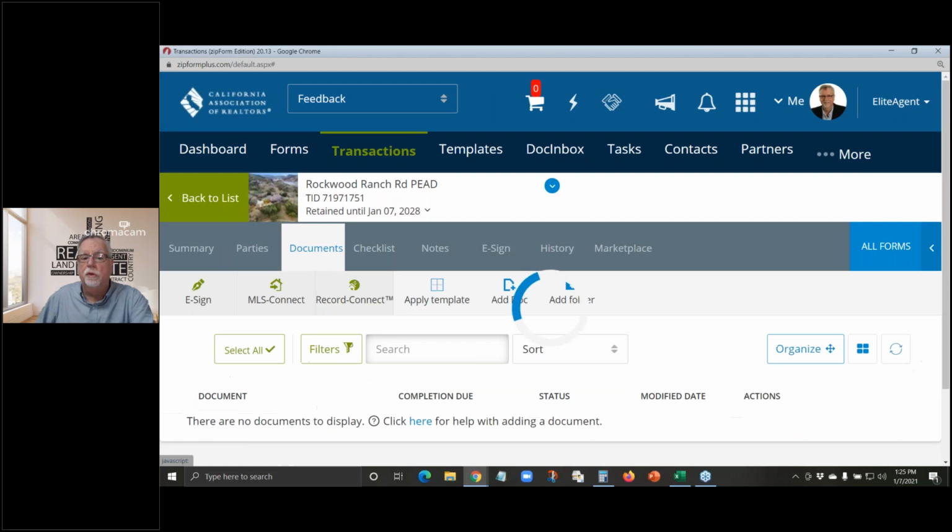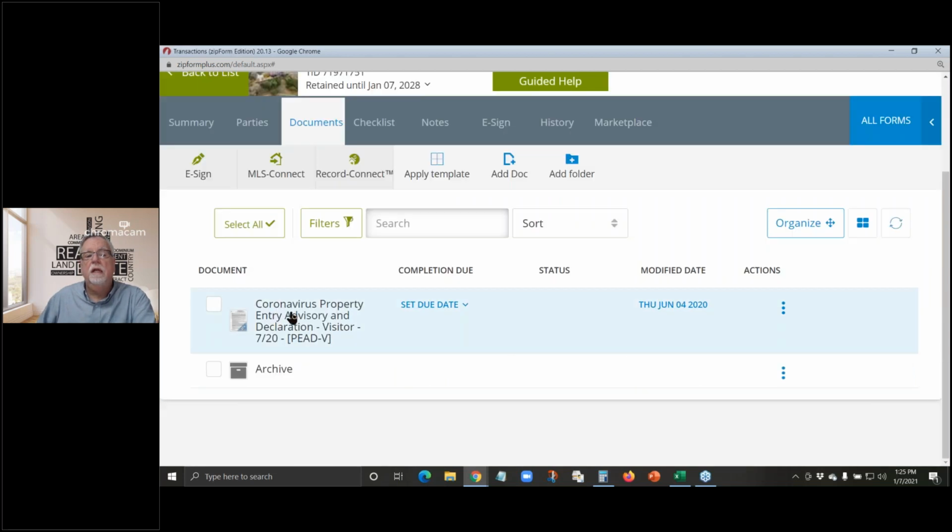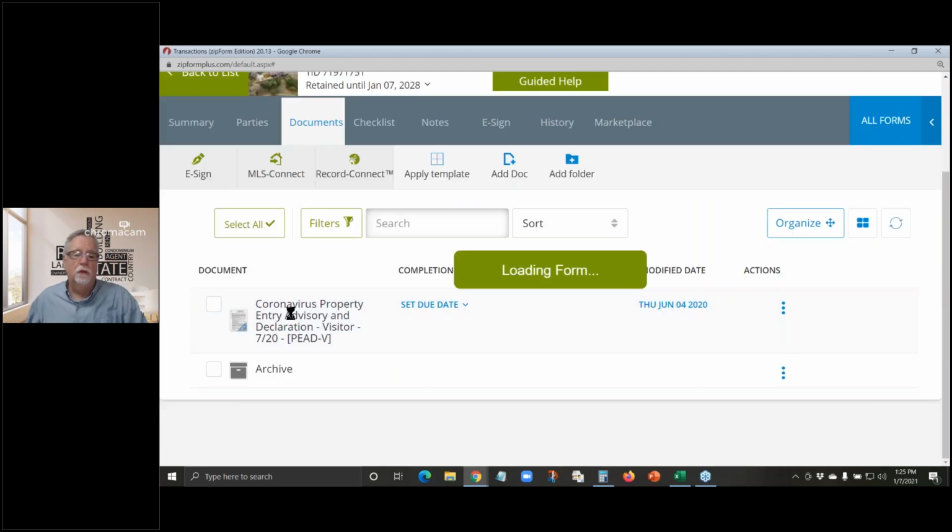The parties, we go to documents. And here's the PED form. And for those of you that have been struggling with the PED form, you're going to owe me $5, right? That'll cover all of the dollar store gift cards I'm going to buy today. Because what I'm about to show you is worth something in terms of reducing hassle and all that.